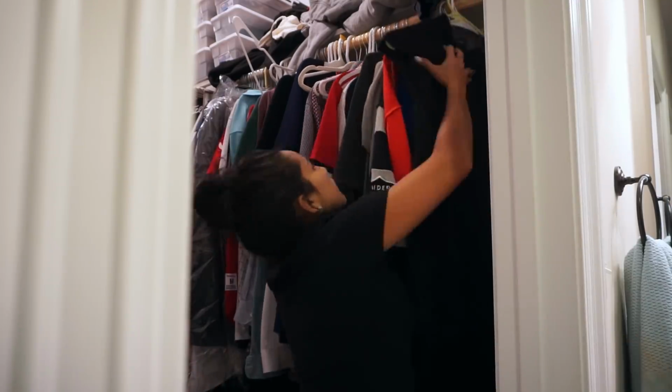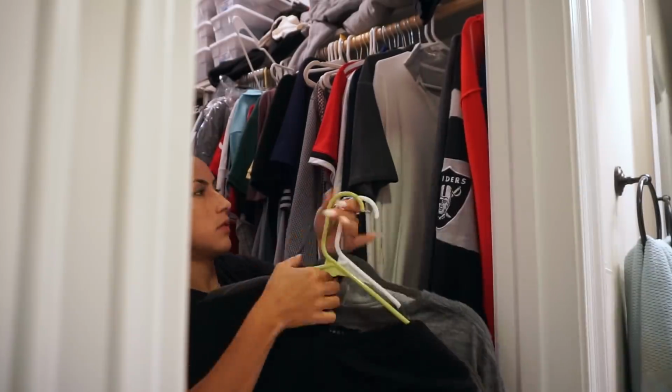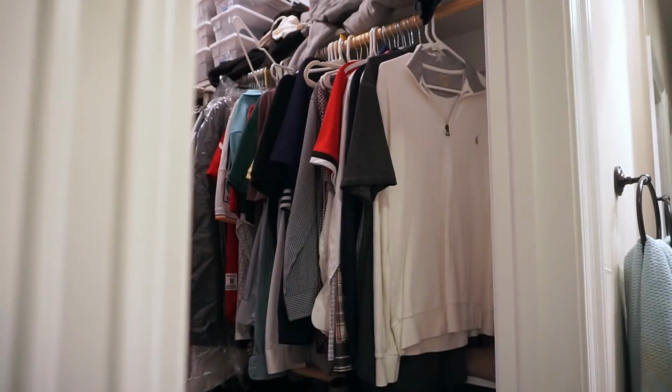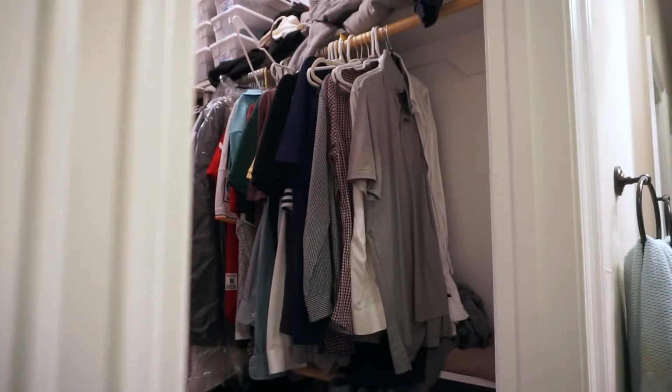When it comes to Tone's clothes, I like him to be in the room and tell me what he wants to get rid of and what he wants to keep, and then I organize his stuff by kind of like what he wears for work and what he wears on the weekends, and kind of like his sportswear, and that seems to work for him and also for me.